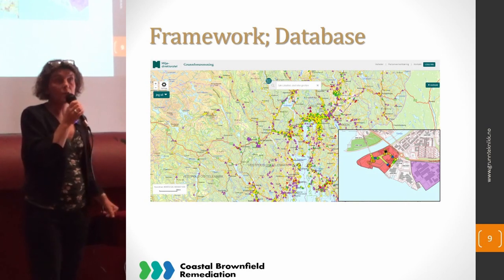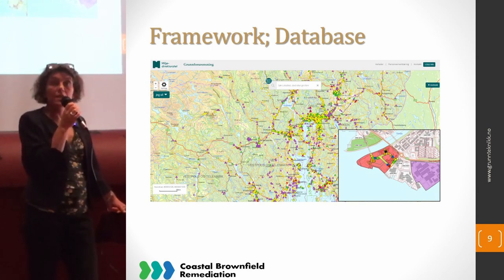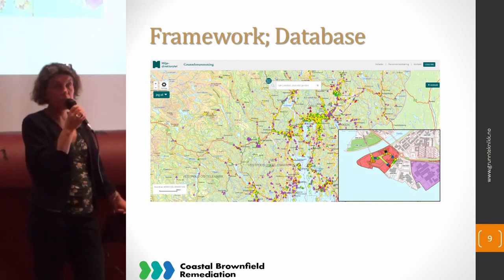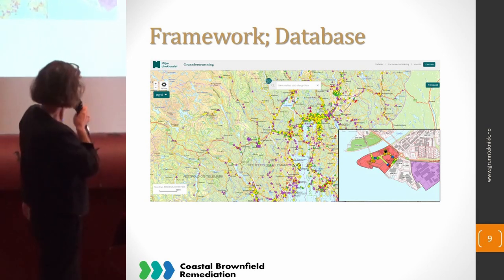But this was started up as the first national control of polluted sites in Norway, in 1989. It was a sort of desktop study where they were going through the history of many old sites and checking if there was a risk for contamination, and it was put in this database. And you can zoom in to the map. You can see here you have the red sites.